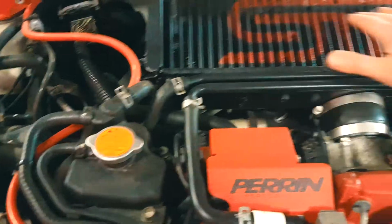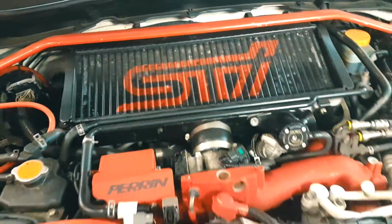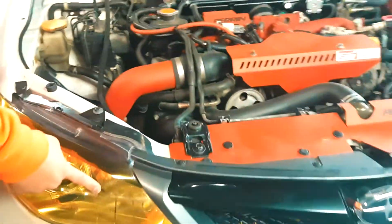Is this spray painted? That's spray painted. Yeah. Like you can see, this is yellow, that is black. So whatever is pay attention, that's what I'm going for.